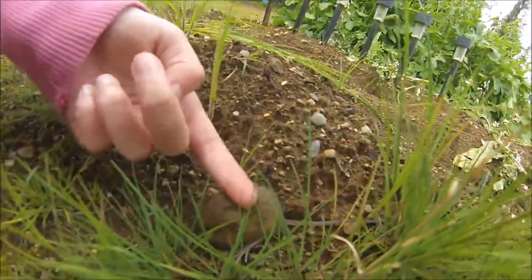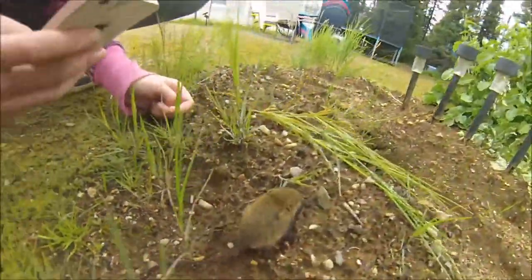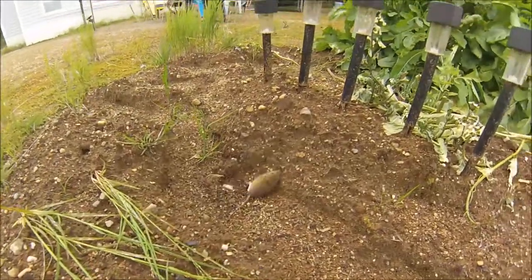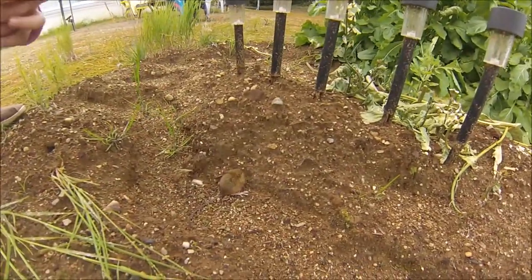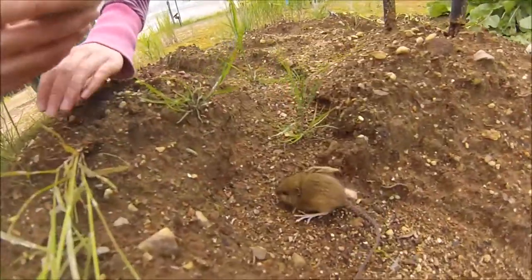Oh, I wouldn't put them. He might nip your hand. I don't care. He looks too nice to nip your hand, though. Aww. Here he goes. Yes, go over to the vegetable garden. Eat the vegetables. Better not eat any of my carrots, you.